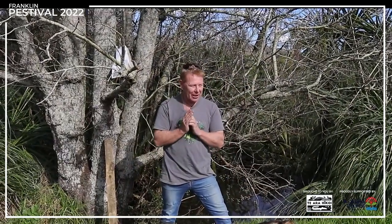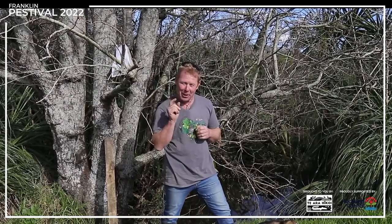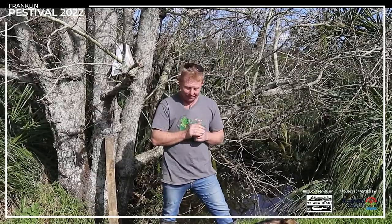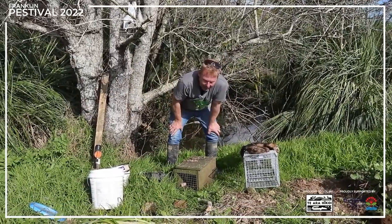And that's the beauty of Predator Free 2050, that we can all do our bit, whether it's big or small. Your bit will actually make a difference in the end. So I use a combination of traps. The hardest thing is getting your first one.